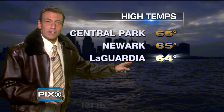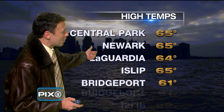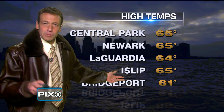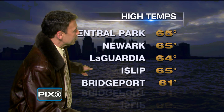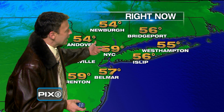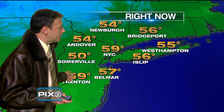What an afternoon. Like I said, a little too warm for this. 65 degrees in Central Park. LaGuardia got to 64. Islip, you were only 1 degree away from your record this afternoon, and Bridgeport 61 degrees. Temperatures right now are still incredibly mild outside. I've got to tell you something, probably a light jacket would do. 59 in the city, 56 at Islip, 54 in Newburgh, Somerville 50, and Trenton is at 59 degrees.